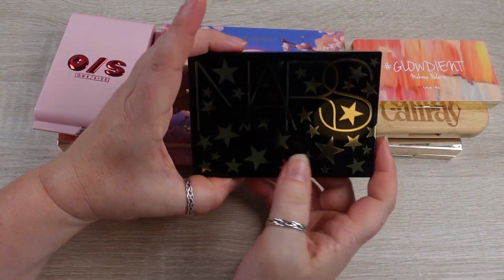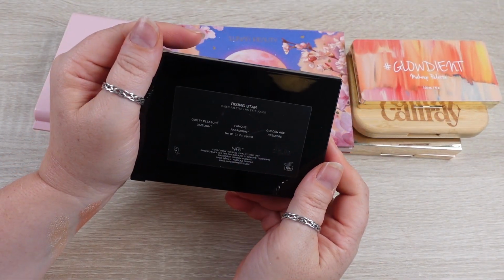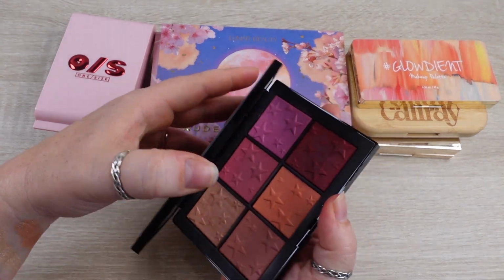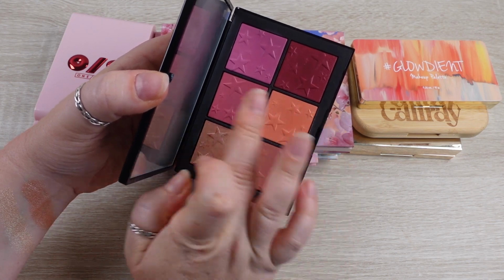This one is a blush palette from NARS, limited edition. I want to say last holiday. It's the Rising Star Cheek palette. It's a baked formula. So good, so beautiful. 5 mattes and 1 shimmer formula.